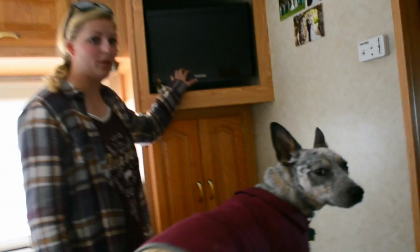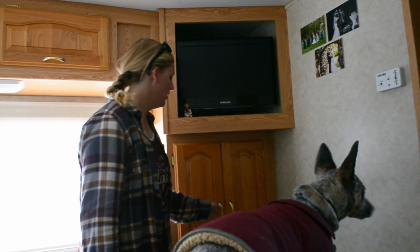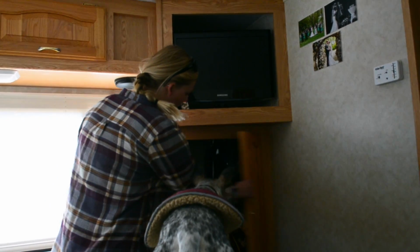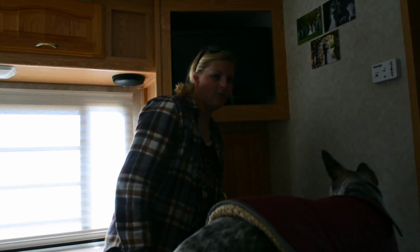There is another TV in here. We haven't even turned it on, I'm pretty sure. Maybe like once. It works, but we never use it. And then in here is the dog's closet. They've got their food and Ella sweaters. And then in this drawer we've got all their toys and their shampoo and stuff.